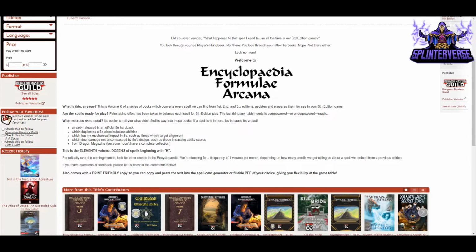So it says it converts every spell we can find from 1st, 2nd, and 3rd editions and updates and prepares them for 5th edition. It says what sources were used. It's easier to tell you what didn't find its way into the books. If a spell is not in here, it's because it's already in an official 5th edition book.